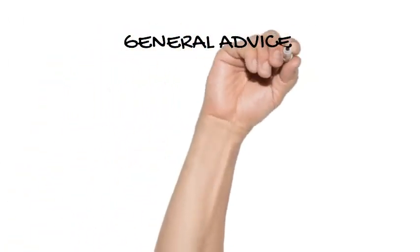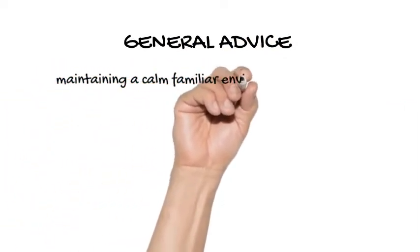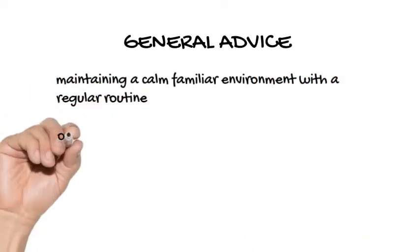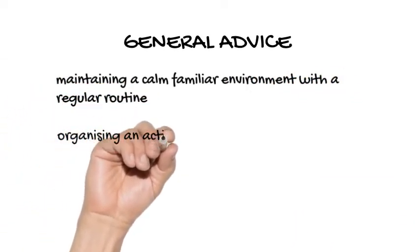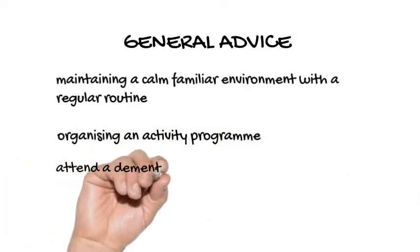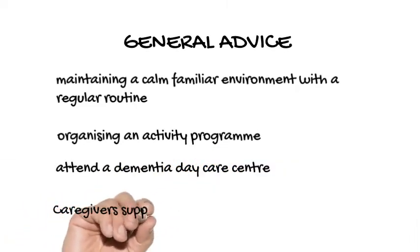General advice for caregivers includes maintaining a calm, familiar environment with a regular routine, organizing an activity program that is appropriate to the person with dementia, or arranging for the person with dementia to attend a dementia daycare center. Caregivers need support and can seek help from family support groups and counseling centers.